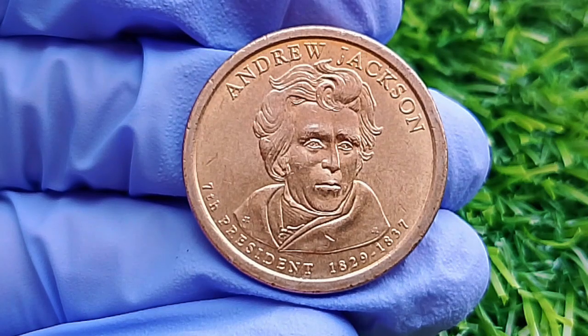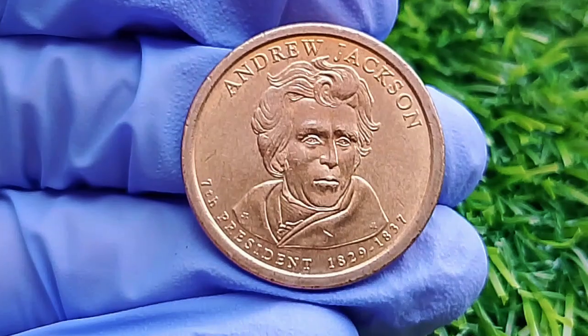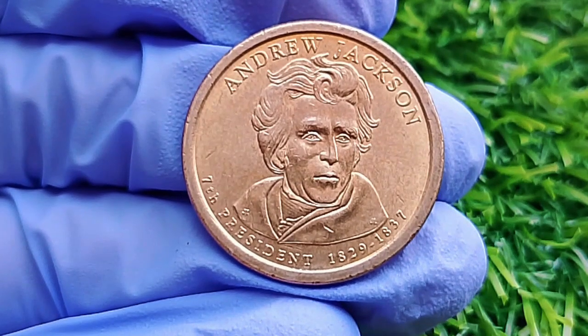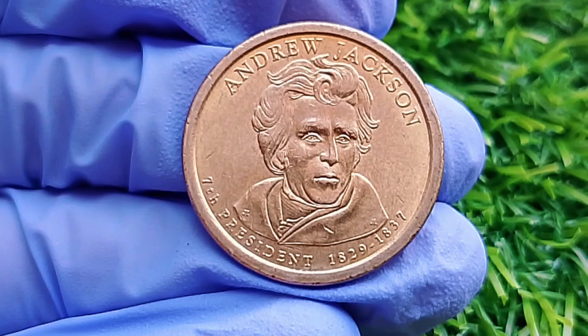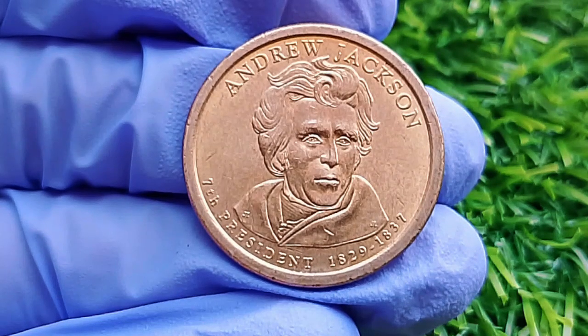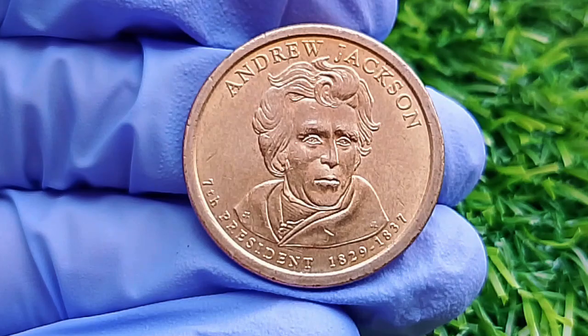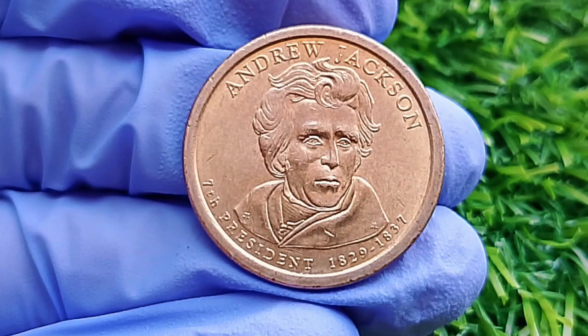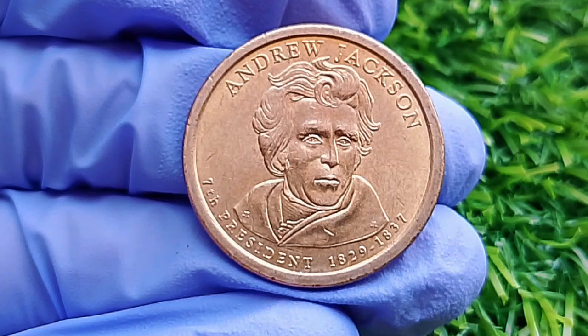But here's where it gets shocking. In uncirculated condition, meaning the coin looks almost brand new, as if it just left the mint, the value explodes. Auction records show pristine Andrew Jackson-era coins from the early 1800s bringing in $20,000 to $40,000. And when you start talking about rare minting mistakes, the story takes a jaw-dropping turn.